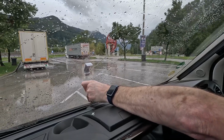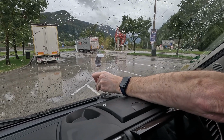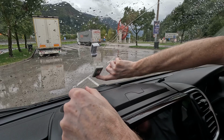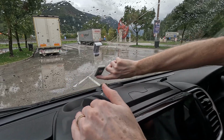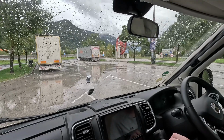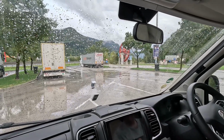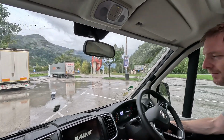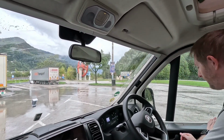In the middle, about there, and let's check it works. Okay, that's a 2. Yeah, 2. That's it. Sadly, it's raining now. We're in Slovenia, which we kind of thought, but let's just hope it doesn't last. Onward to Lake Bled.